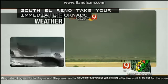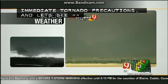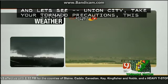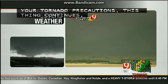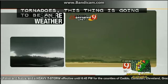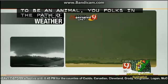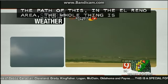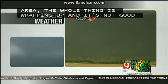This thing continues. It's a huge tornado producing multiple vortex tornadoes. That means several tornadoes. And this thing is going to be an animal. You folks out in the path of this, the El Reno area, the whole thing is wrapping up, guys. And I tell you, this is not good news. So about the southern half, south of Interstate 40 through Canadian County, on into Oklahoma County. And we're going to include, of course, Union City and Mustang.